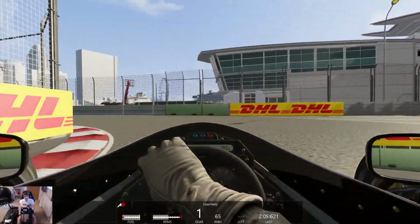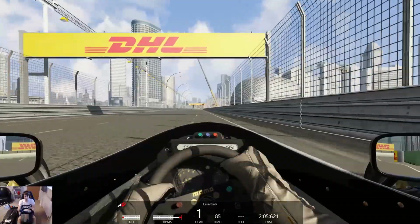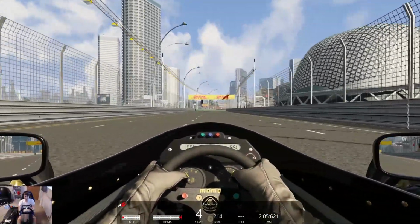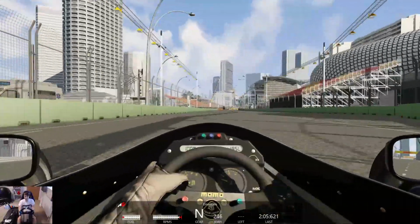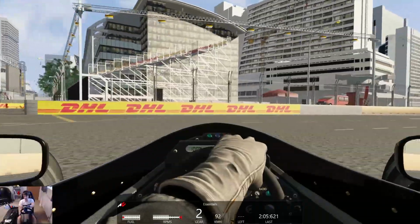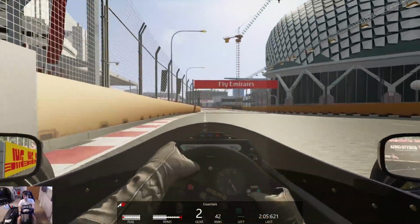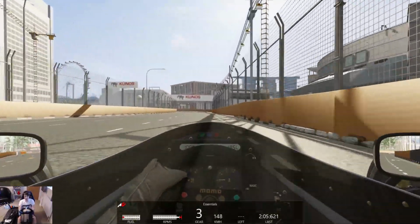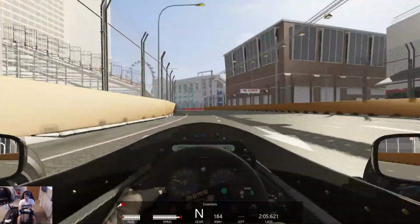How quick are we going to be able to get down here now? About 280 kph, I'm guessing? Look at it just take off! 260 near enough, so 160 miles an hour down that little straight, and still not quite getting it slowed down. Alright, we'll try and get one lap in with 100% turbo.